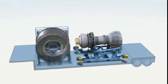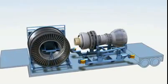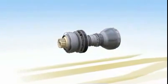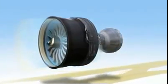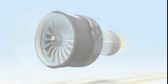Unique to GE, the propulsor concept was first proven with the GE90 and is now available with the GE NX. It's an example of how we're willing to think outside the box to help customers succeed, or even outside the fan. Just imagine what we're able to do with other parts of this amazing new engine.